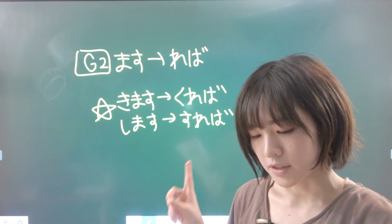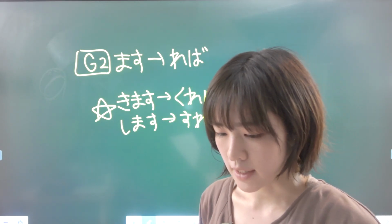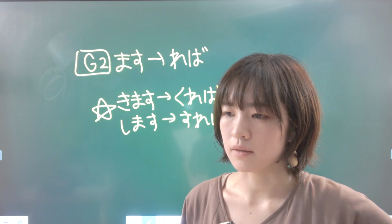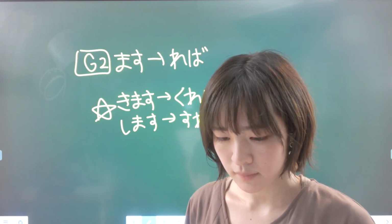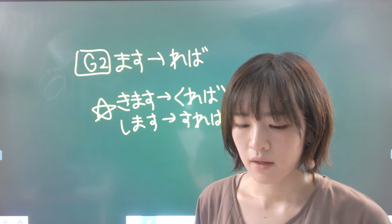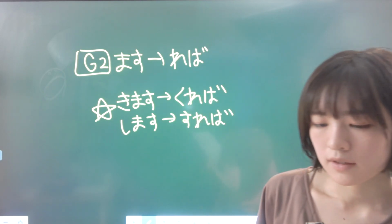And now let's look at い adjectives, な adjectives, and nouns. Just like tara, the ba form also can be used with い adjectives, な adjectives, and nouns. So first let's look at い adjective. 近い. This is close. 近い becomes 近ければ. And 少ない. This is a small amount or less. 少ない becomes 少なければ. Okay. We add ければ after い adjective. And let's look at な adjective. 便利な becomes 便利だったら. And 好きな. This means you like. So 好きな becomes 好きだったら. Okay. We add だったら.